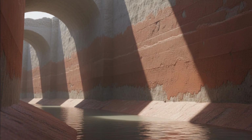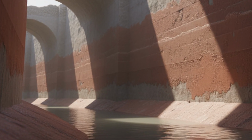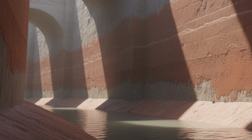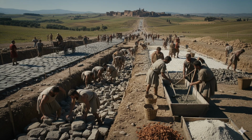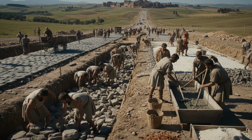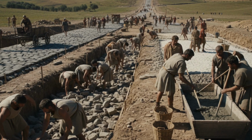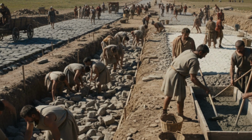Isotopic analysis of aqueduct linings shows distinct layers of opus signinum, indicating a rigorous maintenance schedule where the lining was reapplied or repaired to ensure continued operation. Roman concrete was not reserved for monuments. It was the connective tissue of the empire's infrastructure, enabling the rapid expansion of urbanization and trade.